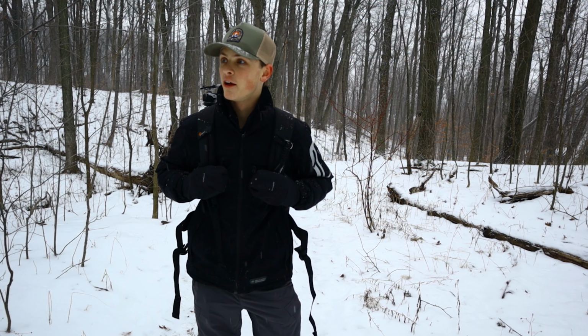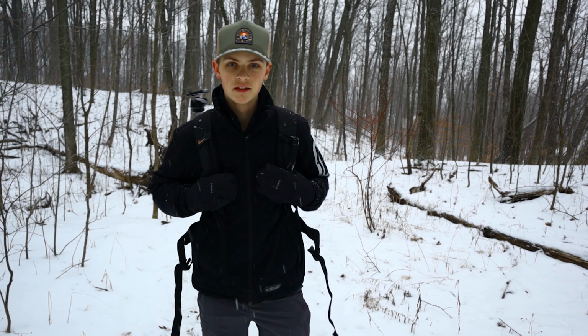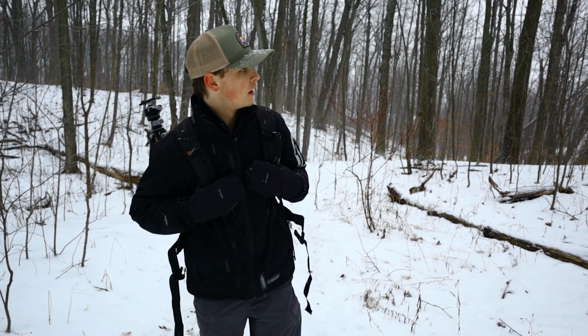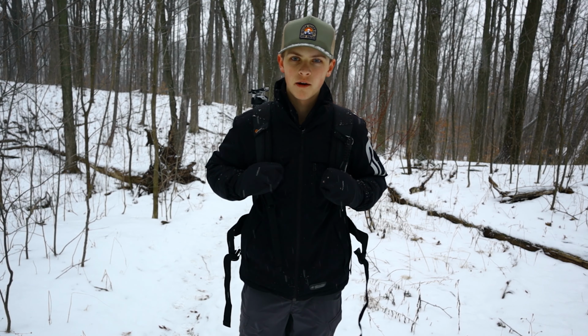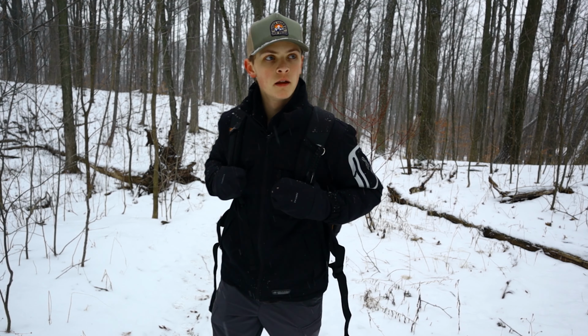So I'm on the Bruce Trail. I really like this spot. I haven't been here in a really long time. As you can see, the snow's starting to come down pretty good. So I'm excited for what's to see. If I go about 10 kilometers, there's a little pond I can walk around. I don't know if I'm gonna go that far, but let's see what we can see.